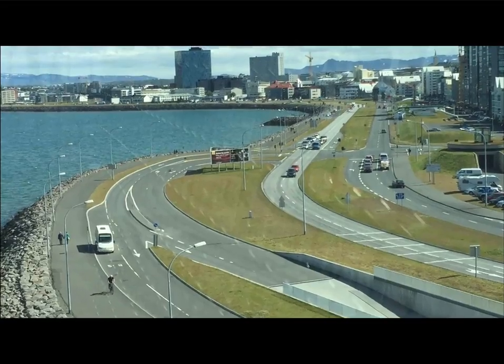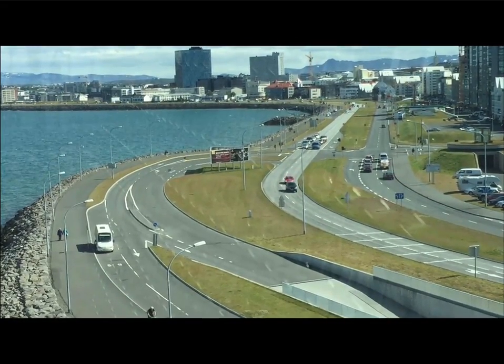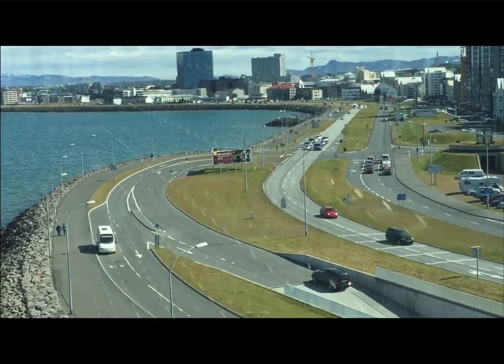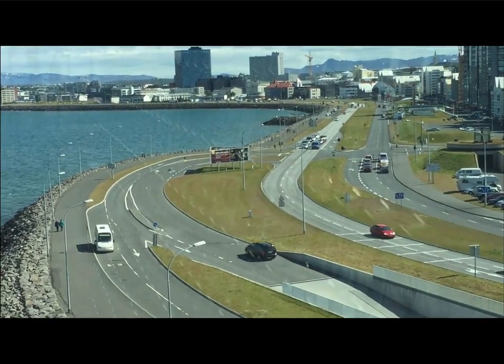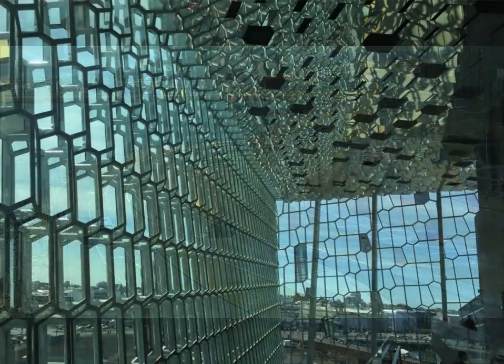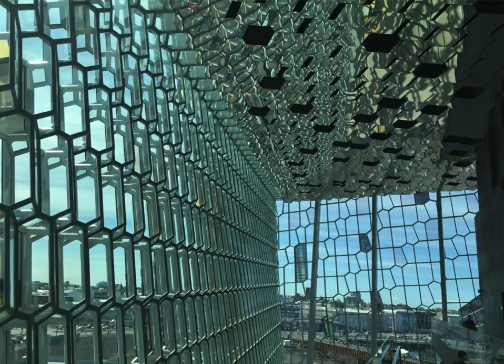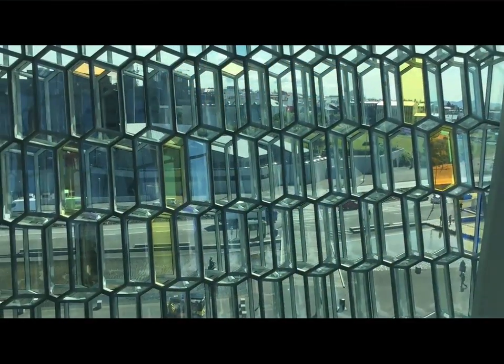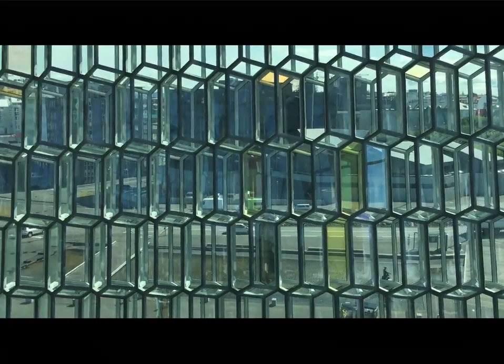So I went inside, and I'm shooting outside through one of those honeycomb type things at the main street along the shore walk. I'll get to the shore walk in just a moment. And again, more shots from inside, a really interesting structure. And you just go up level by level. There's another video.